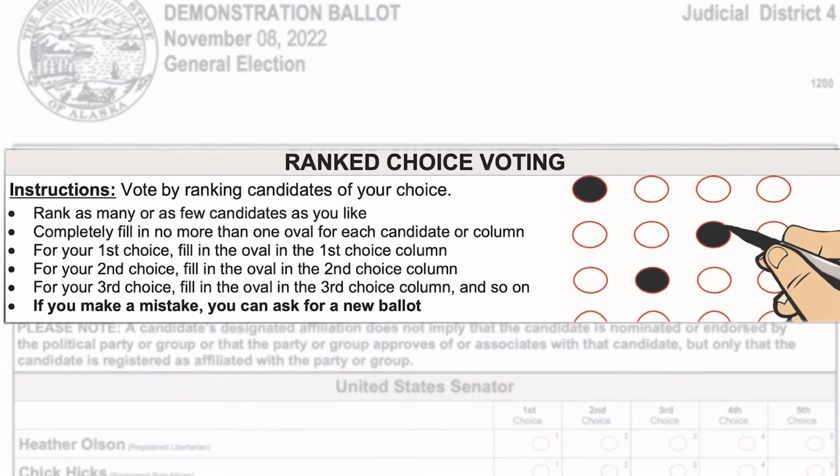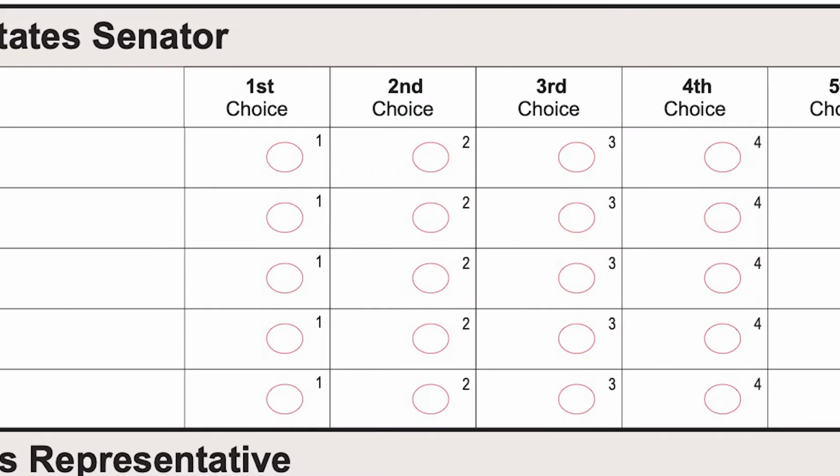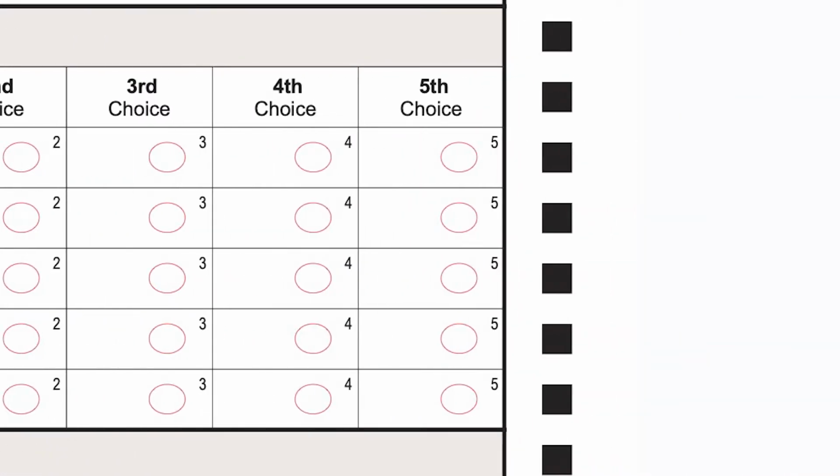After the primary, we'll get a few more months of campaigning before the general election, which this year is on November 8th. In that election, you'll be asked to pick which candidate is your favorite, second favorite, third favorite, fourth, and if you want to vote for write-in, there's space for a 5th option. You'll be voting for all of the races this way: Governor, State House and Senate, Congress. This will be the first time Alaskans are voting like this, using a system called ranked choice voting.